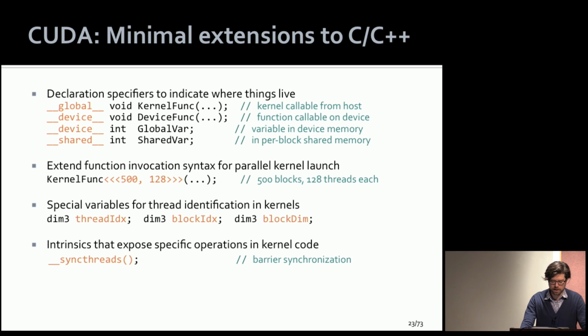I found it to be convenient. It's nice, especially if you're writing code for a naturally two-dimensional problem. You can do things like, I'm going to assign one CUDA thread to one output element of my problem, and the indexing just comes along with it. You don't have to convert between a one-dimensional index and a two-dimensional index. It's kind of annoying. And then there are a few intrinsics that expose specific operations like barrier synchronization. But other than that, it's mostly just C++.